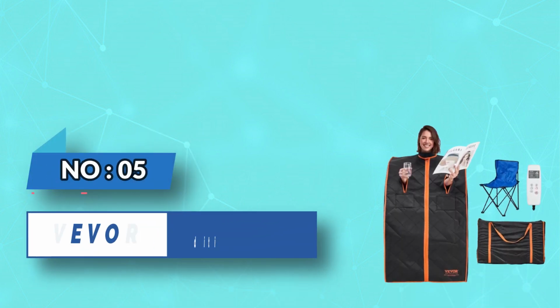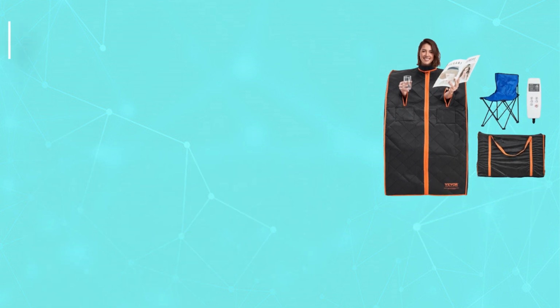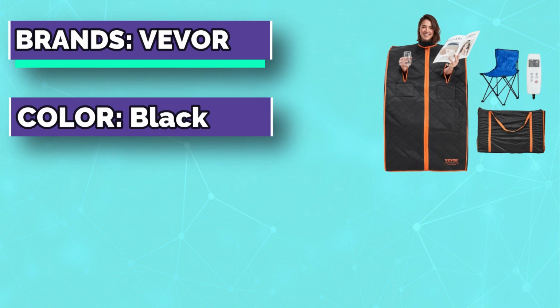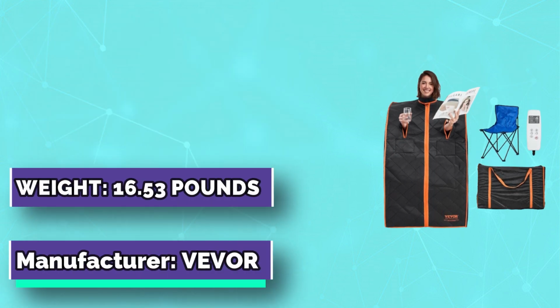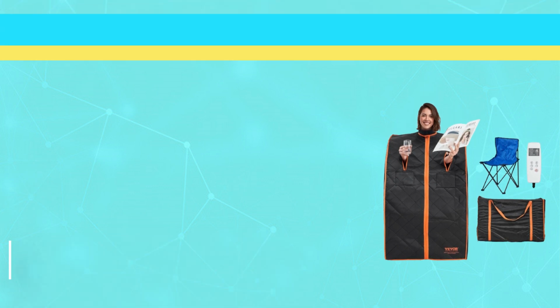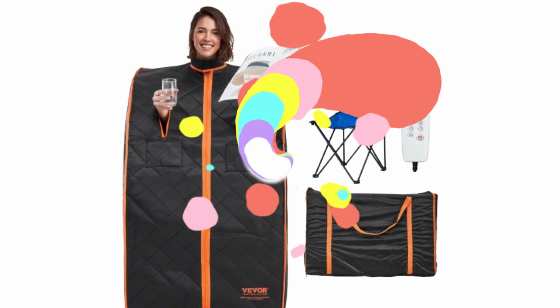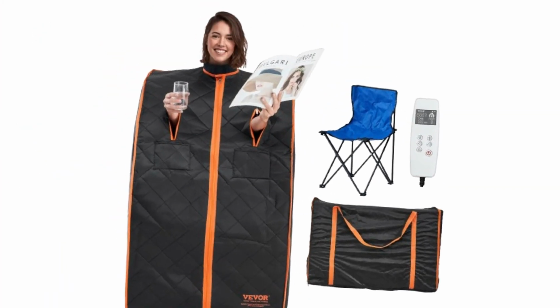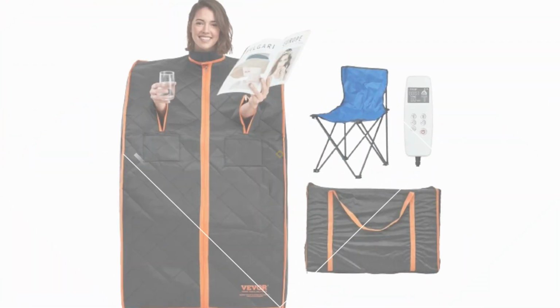Number 5. Vivor Outdoor Traditional Saunas. Multi-effect deep detox. The sauna tent with head and arm openings helps eliminate toxins from the body. Using it regularly or after exercise can boost metabolism, relieve overall muscle tension, and contribute to improving cardiovascular health and enhancing beauty. Temperature and timer control.